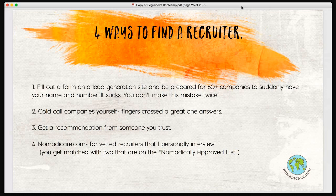And you sign up, and all of a sudden, your phone number is blown out to 60 different companies, and your email and your number and your texting will go off for months and months and months. So that is typically a mistake that people don't make twice, because we like our privacy, and it's insane to have that many companies calling us. And it's not usually the best recruiters that are calling us, because they're usually the new recruiters that the companies are breaking in by doing the cold calls. It's not fun. So be careful of the lead generation sites. It's not the best way to find a recruiter by any means. You can cold call companies yourself.